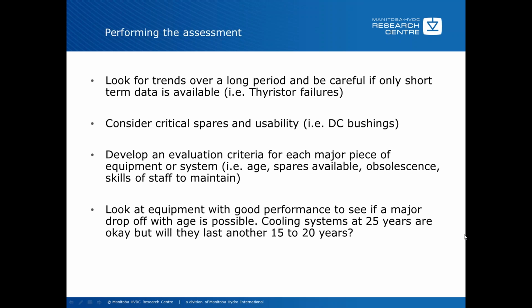Some examples are age, spares available, obsolescence, and skills of the staff to maintain. So these are some of the items that maybe don't really jump out at you at first. They're part of the equipment as well. If you don't have the adequate skills to maintain, it may be that you have to replace the equipment, or maybe you have to do some training as part of the refurbishment. So there are areas that you may not think of as part of the assessment.